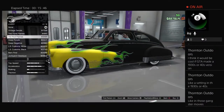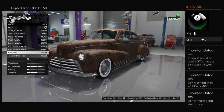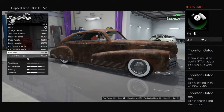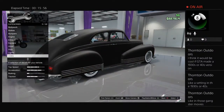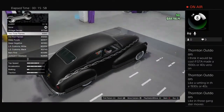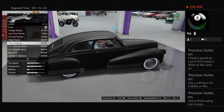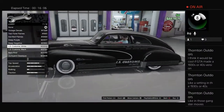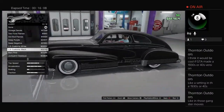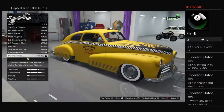Why yellow and green? That irks me so friggin' bad. Wait, what about these? I wish they had just a basic one, something like this, but a little bit more basic, something this type of car would have on it.